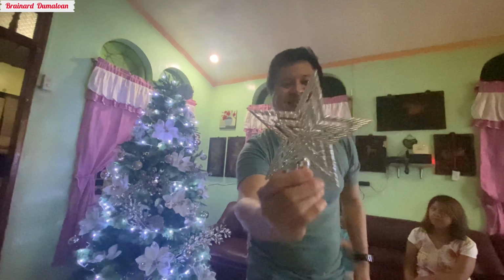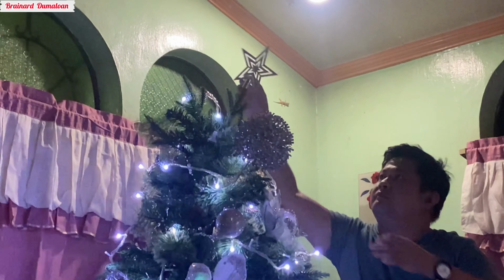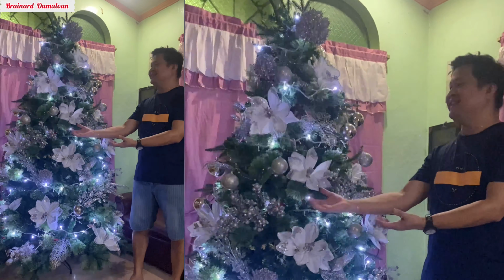Hey guys, so I will now put this star at the top of our Christmas tree. Hey guys, presenting to you our Silvery Christmas tree for 2021. Yay! Merry Christmas, everyone!